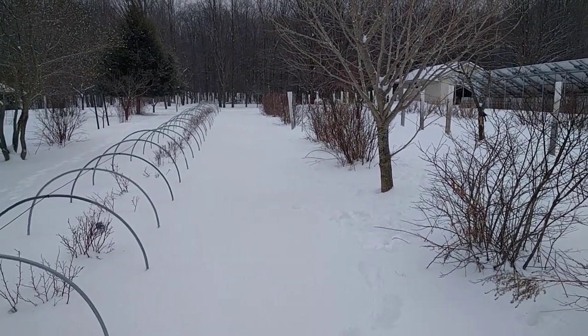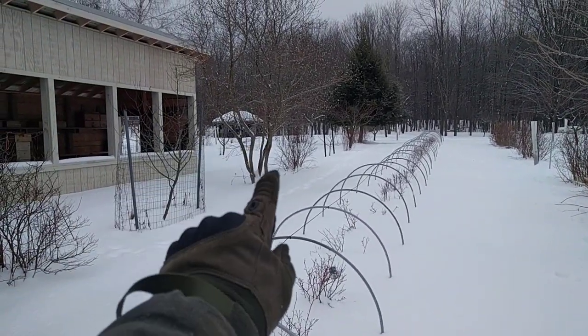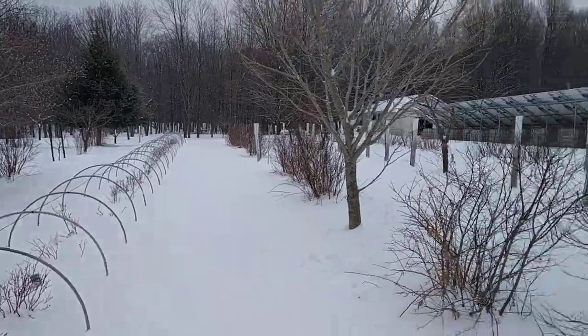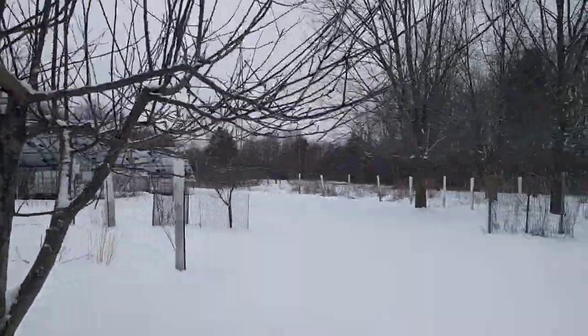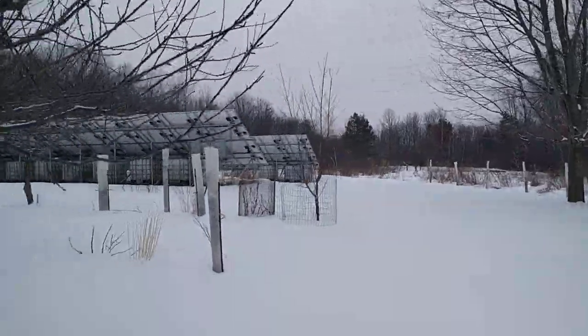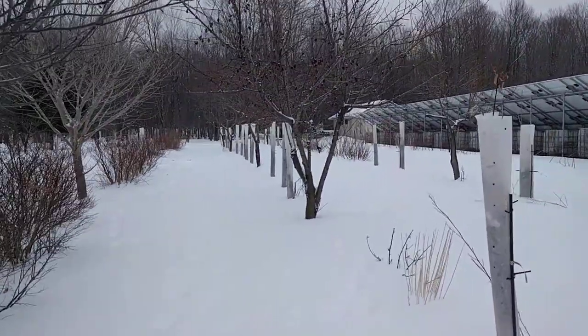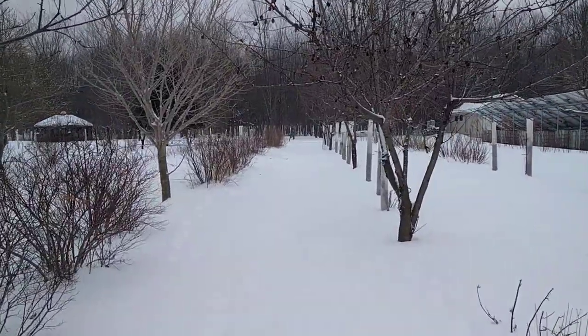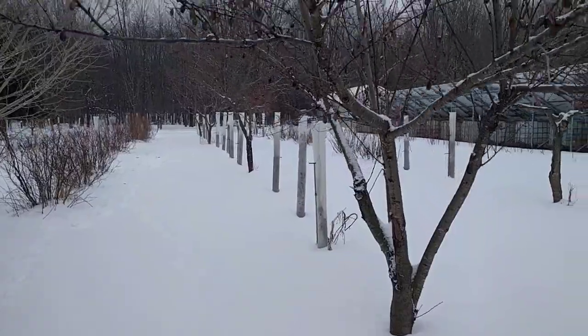I've got a lot of pruning to do around here. So that's a ginkgo. We have the apples. That's a magnolia. This is one of my favorite apples. And this is one of the trees I showed previously. It's one of our nectarines.